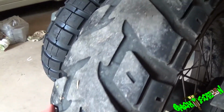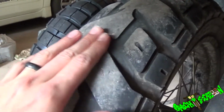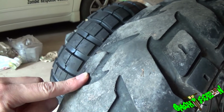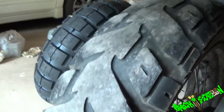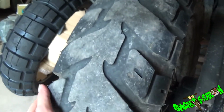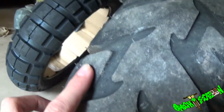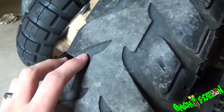So like I said, I got 7,000 out of these puppies. And that's what they look like. Now, see how this is all flat? And see how the tread is high here and wears way down? You can tell how the road plays a factor in. See how you can see these holes, but you can't see these ones. That's just how the road wears.